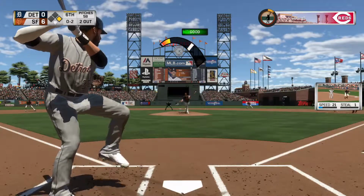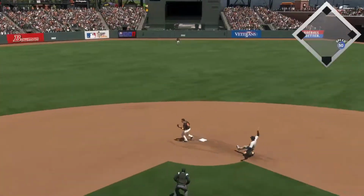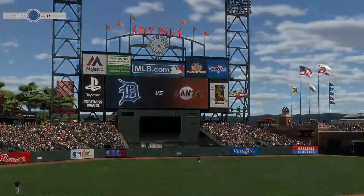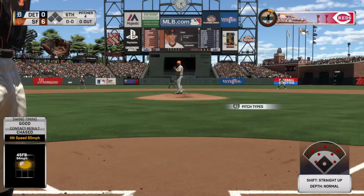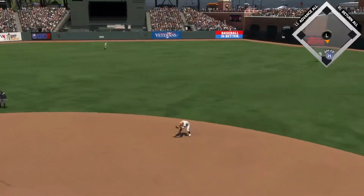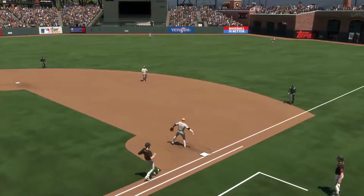Trying to send him packing for the second time. Hit on the ground toward the left. Reined in. He'll go the short way to Panik at second, and that ends the inning. Digging in and looking for more, Madison Bumgarner. 1 for 2 on his line so far in the game. Madison Bumgarner. Hard hit ball to second. Kinsler's got it. And he's retired 1 away.